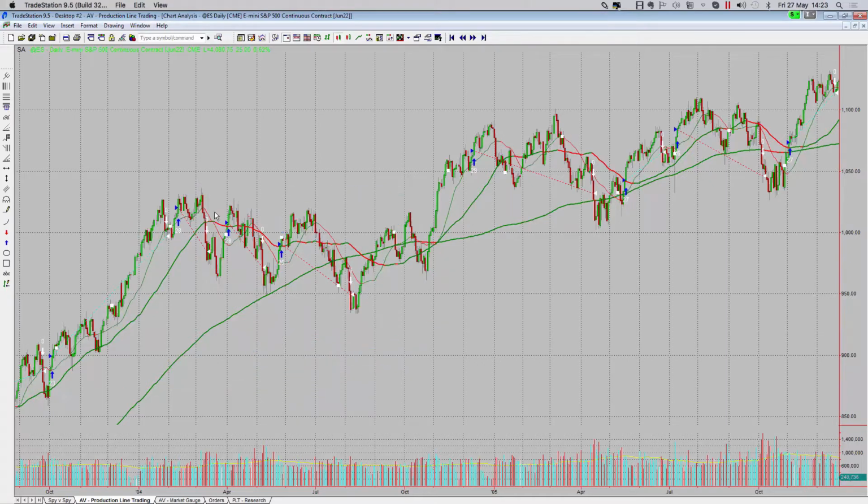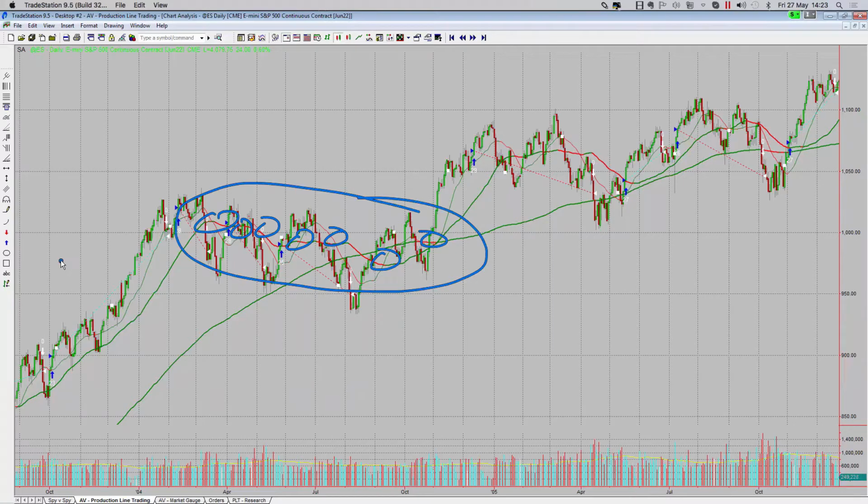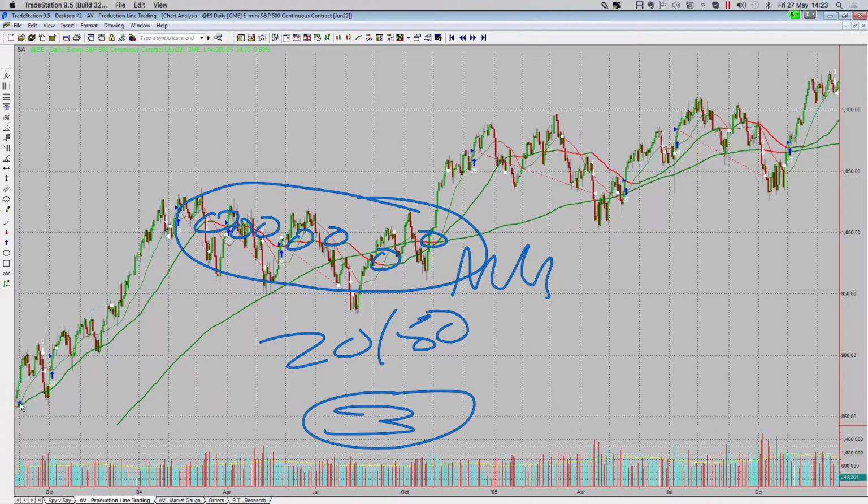How do you tell if it's going sideways? Look at the 20 period in relation to the 50 period moving average, and you will see multiple average price crossovers. Let me just put those numbers on there, 20 and 50 period moving average. They're flipping and flopping. If you see more than 3 in a row in a very short space of time, it's really difficult not to say, you know what, this is ranging. It is a statement of fact at that point.